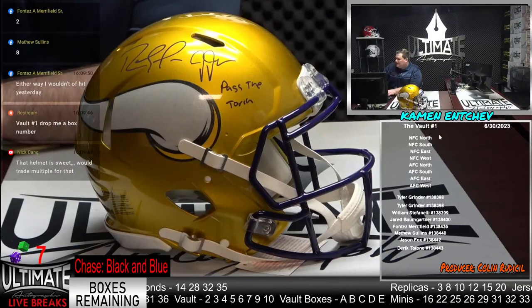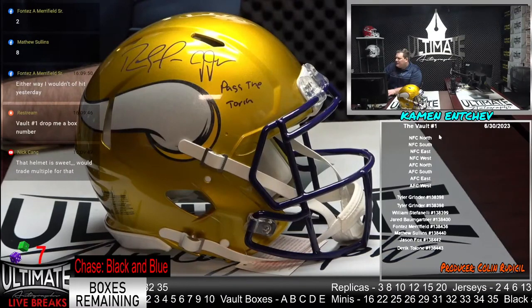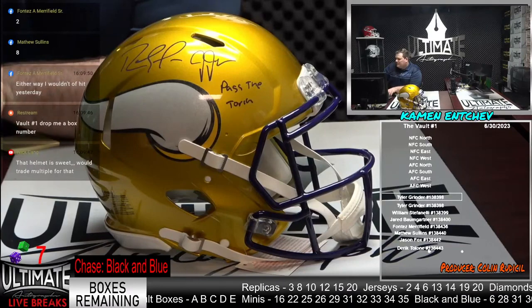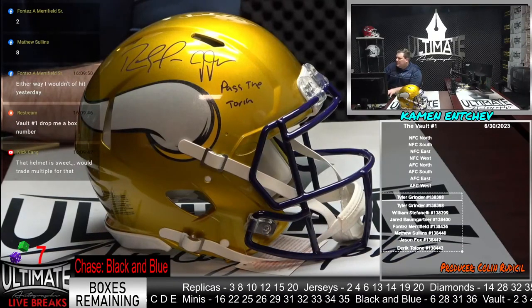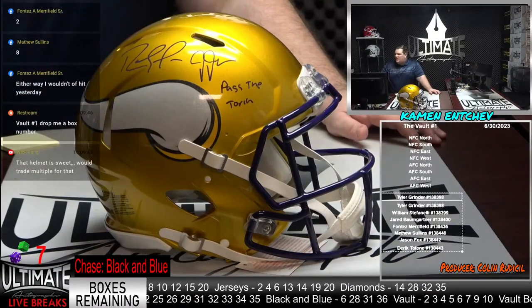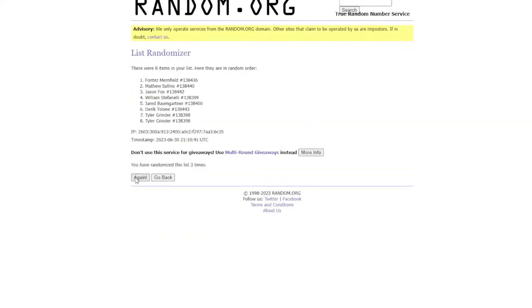Let's rock and roll, guys, here in the break room. We have 5 to go on the next vault, by the way. Just 2 spots left in the mini helmets. I'll get you guys randomized here 7 times for your divisions. The vault is a mixer. The headliners are all authentic minus that Namath rep, but a lot of the other minis, jerseys, slabs, etc. are going to be huge names. And we do have vault keys with gift cards in here as well.